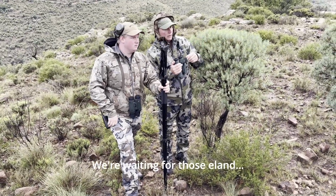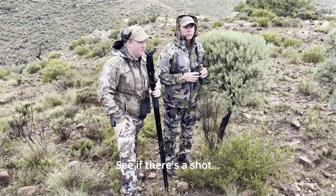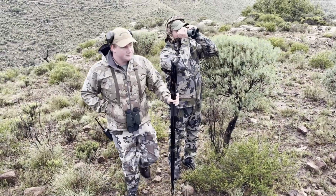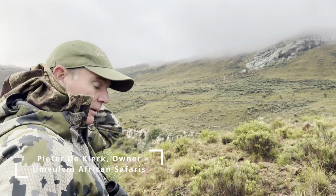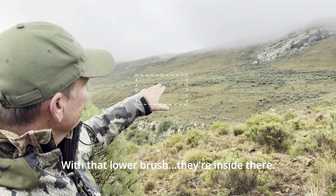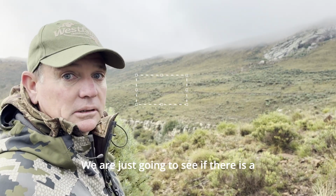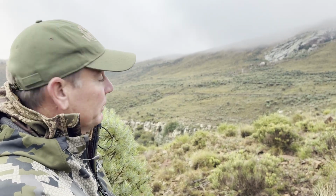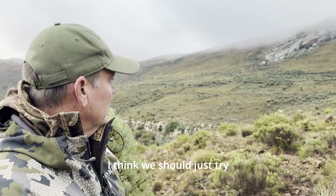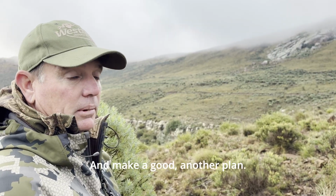Must be waiting for those eland. Just go around and set up something. See that green patch there with that lower brush on the inside there. We just want to see if there's a nice bull in there or not. Four or five of them. So I think we should just try and stay here for 5 minutes and see if there's a bull or not, and then make another plan.